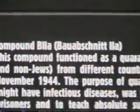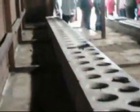It's these rows of buildings here, which is a very long row of buildings. And here's what they say about that. I don't know if you can read it. So let's go in that building, the compound where they would quarantine people. The latrines, very tightly packed together, as you can see.